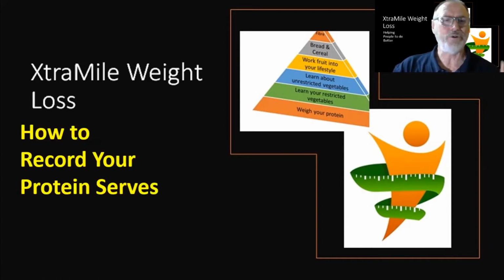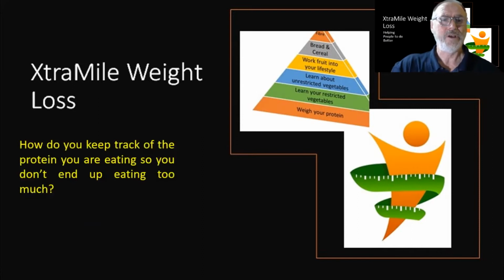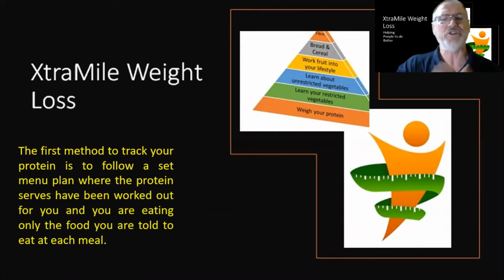Now, how do you record your protein serves? How do you keep track of the protein you are eating as the day progresses so you don't end up eating too much of that protein? Well, there are three methods, and the first method is to track your protein as you follow it on a set menu plan, where the protein serves have been worked out for you, and you are eating only what you are instructed or guided to eat for each meal of each day. No thought required. You are told what to eat and you just follow it. You don't have to calculate the protein because it has been worked out for you.